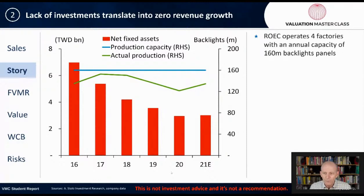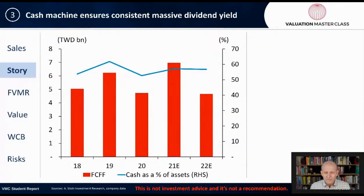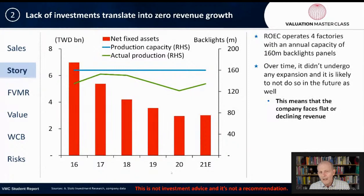ROEC operates 4 factories with an annual capacity of 160 million backlight panels, and they're pretty close to capacity. They came down in 2020. Obviously, everybody came down. But they're coming back up. Over time, it didn't undergo any expansion, and it is likely to not do so in the future as well. Wait, no expansion. This means that the company faces flat or declining revenue. So why would you invest in a company that's flat or declining revenue?